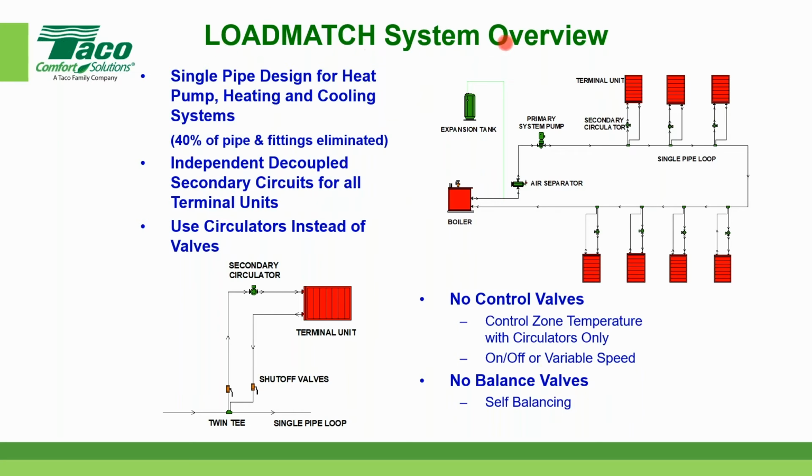So this is a LoadMatch system overview, and it's a single pipe design for heat pump, heating, and cooling systems. There's a good possibility, if you chose to go in this direction, that you could save upwards of 40% of pipe and fittings, because there's a lot less piping. And that lends itself to system savings, right? We want to talk about some of the benefits of a system like this. First cost, there's a potential for first cost savings, and maybe ease of installation. That's a biggie as well. So let's think about that as we go.